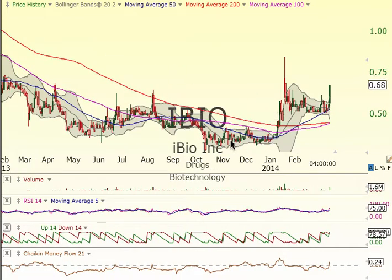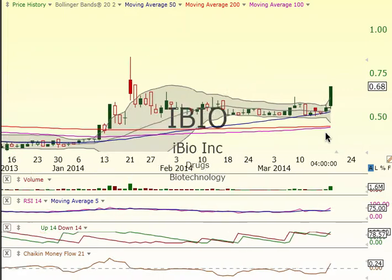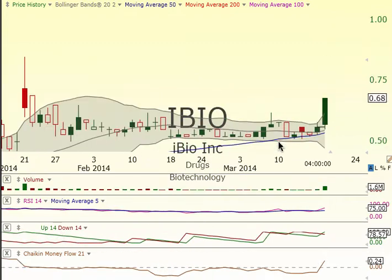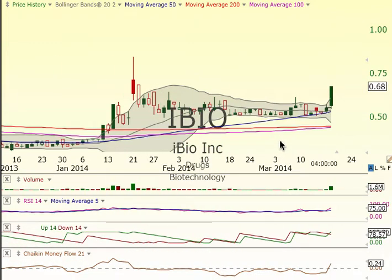IBIO is breaking out, has turned after consolidating here. Everything started turning. Your 100 and 200 is about to cross and move to the upside. Your 50-day moving average is acting as support right now, and your middle Bollinger Band. So it really took off when they realized that that was going to hold true.